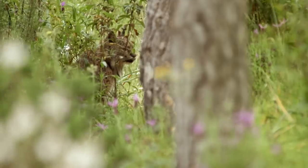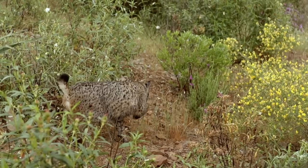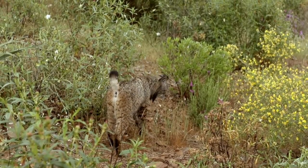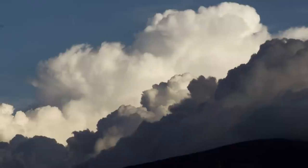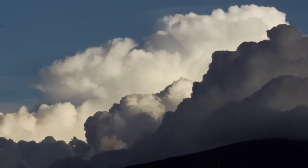At just 15 kilograms, the Iberian lynx weighs only half as much as its cousin, the better-known Eurasian lynx. Its smaller size and shorter fur allow it to withstand the hot summers of southern Europe. But even if the summers are hot, the rain does put in an appearance every now and then.